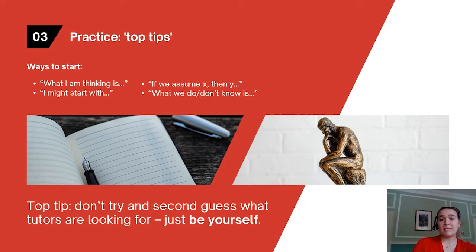A good way to practice verbalizing your thought process is by using expressions such as, if we assume X, then Y, or what we do or don't know is, I might start with, and a really useful one, what I'm thinking is, because that really does help the tutors know what you're thinking. Top tip. Please don't try and second guess what the tutors are looking for. Just be yourself. We've already discussed they're not trying to trick you, so just answer the question you've been asked.